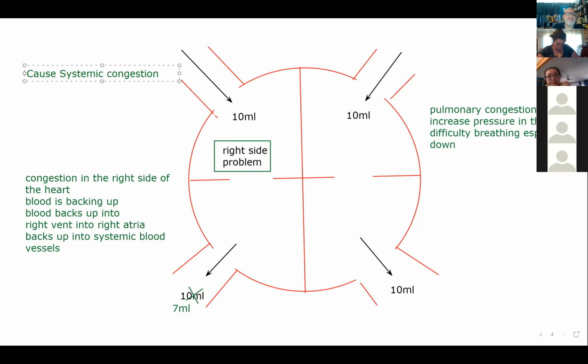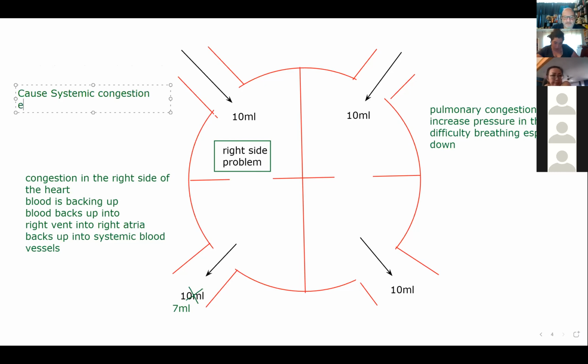And what are those symptoms of the systemic congestion going to be? Edema. Yeah. Edema, especially in the lower appendages, swelling of the joints, right? Loss of mobility.